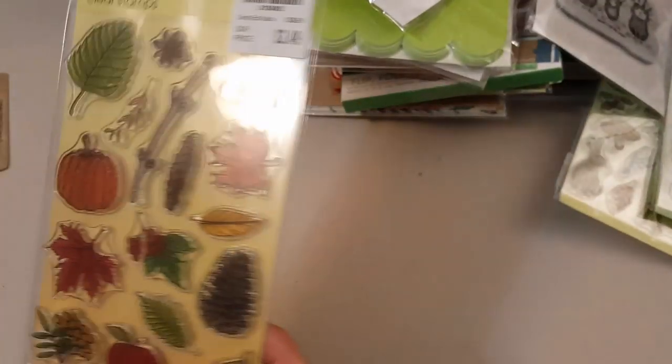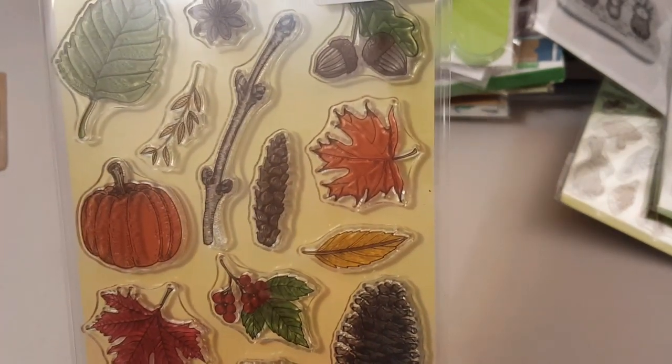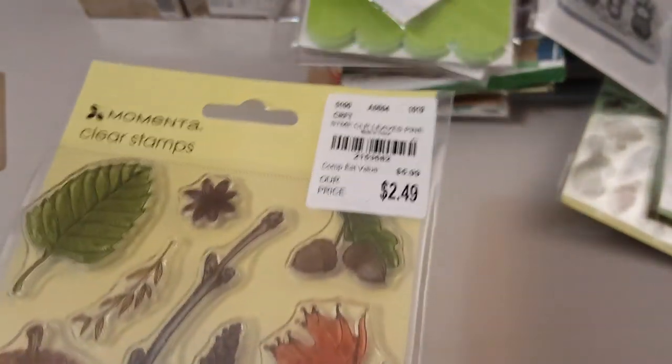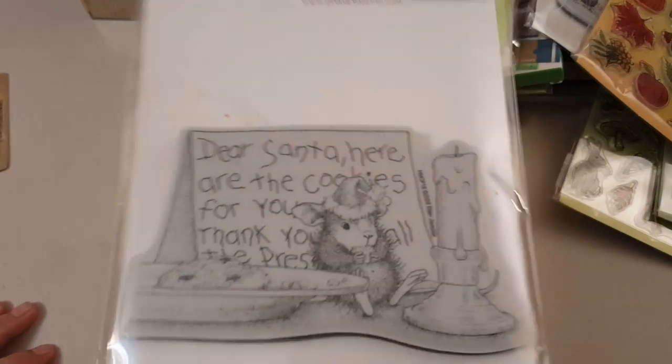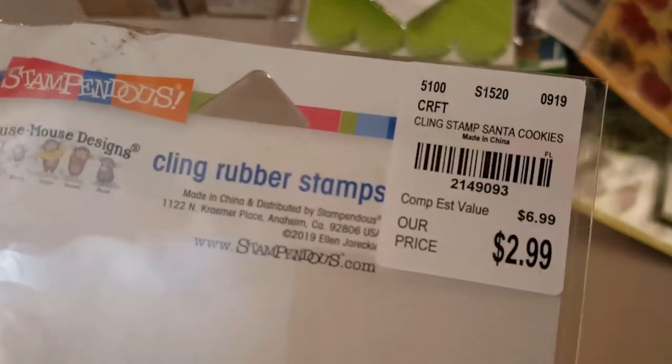And here's another one, Memento, $2.49. These are leaves and sticks and pine cones. And then there's a pumpkin. They are super cool. I really like this set. $2.49. Here is another house mouse design one. Dear Santa. $2.99. Anyway, it's super cute.